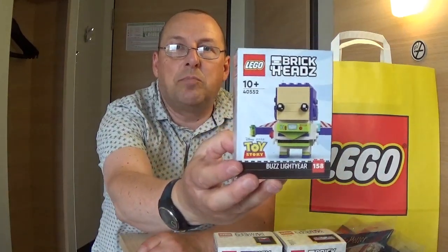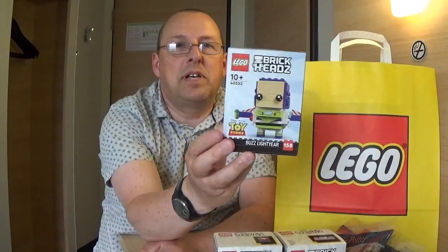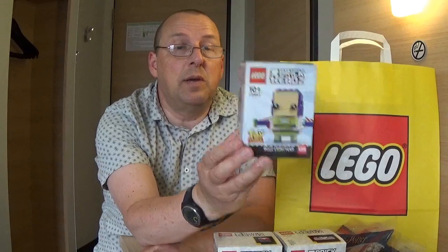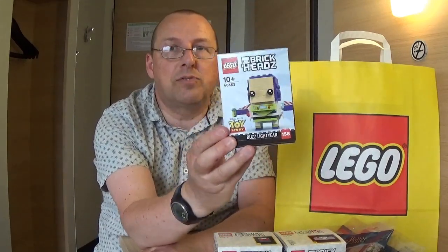I bought these in the past in previous hauls. Again, sticker on the bottom. Again, this is supposed to be retiring at the end of this year. Whether it does or not, we'll have to wait and see. But I thought, again, the price of that, around £8.30, I think that's really, really good. So there's all those sets there.